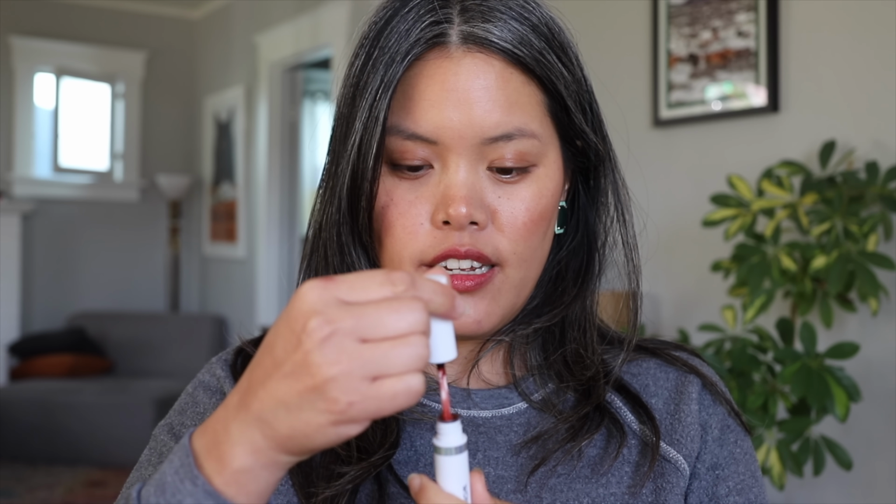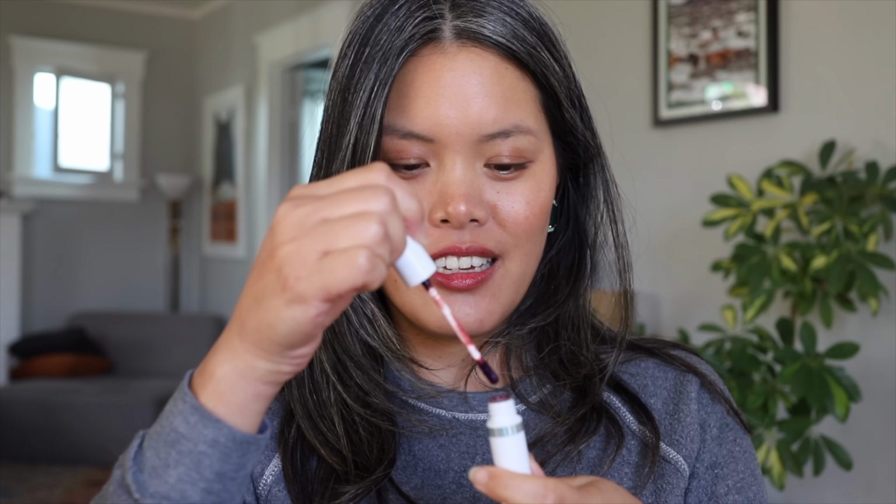This is the color Haley, which is a rich neutral red, and I mean, it looks nothing like it in the package, but I have it on my lips right now. So you paint it on, it starts out blue, and then you wipe it off and it leaves the nicest little tint. The only thing is that you do have to put a lip moisturizer on top. So I've been using this. This is totally worth the hype.